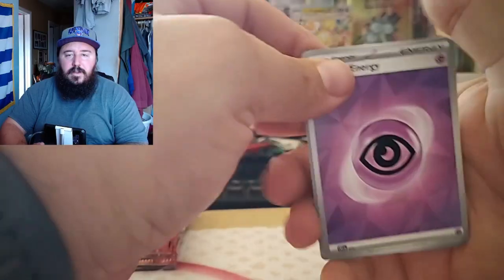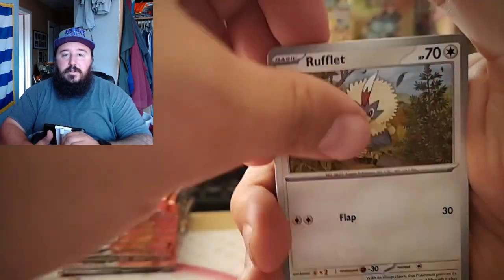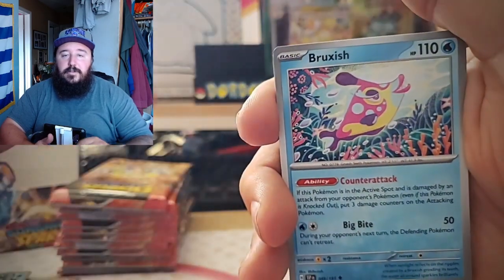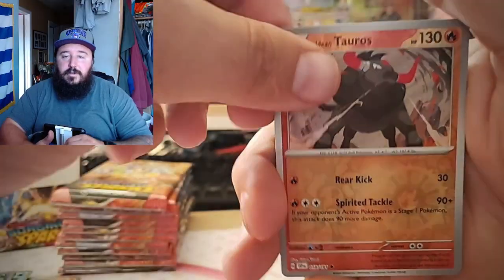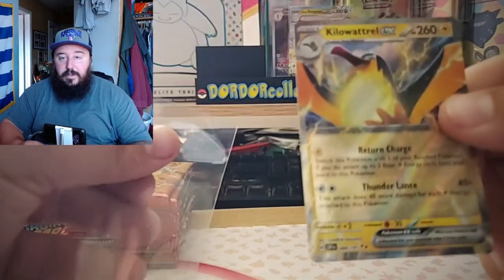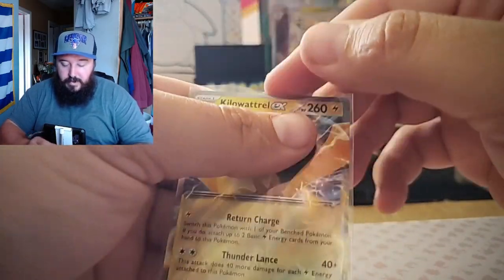One and done. Psychic Energy. Sedotin, Shrutal, Rufflet, Gimme Ghoul, another weird teaser toy, Fluttermane, Weird Fish, Esper, Taurus, and a Killer Wattrel EX. Guess we'll count that as a hit. Weird looking electric pigeon, essentially, or electric seagull, but we'll take it, we'll throw it in the sleeve.